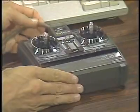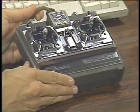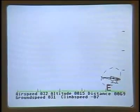Welcome to the Computer Chronicles. I'm Stewart Cheifet, and this is Gary Kildall. And Gary, what we have here is no ordinary flight simulator. This particular input device is the actual remote radio controller you use to run these radio-controlled model airplanes and helicopters. So before you go out and crash your $2,000 model, you can do the identical moves to run the same plane here on the screen.